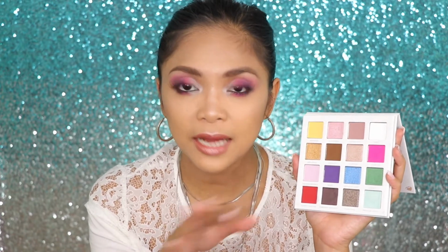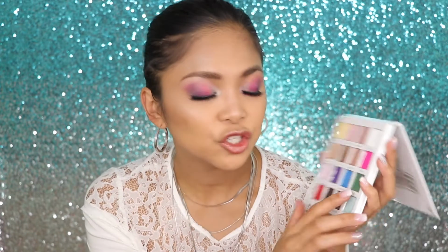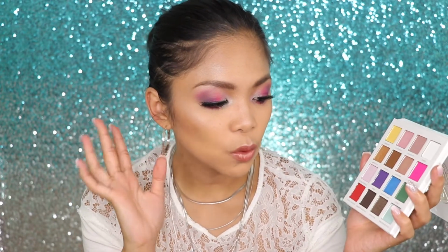The shade Rainbow, absolutely beautiful. Didn't have a problem with the pigmentation whatsoever. It was amazing. The shade Loyalty is also another one that was absolutely amazing. And it didn't really flake on me or anything like that, so it was great.